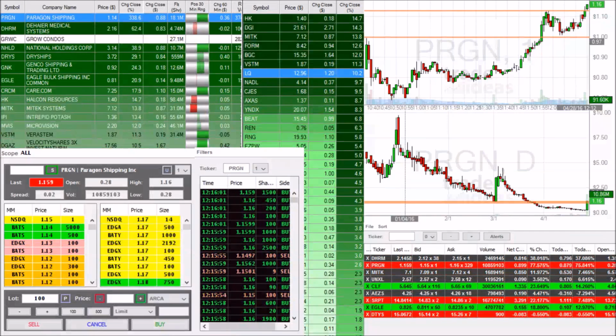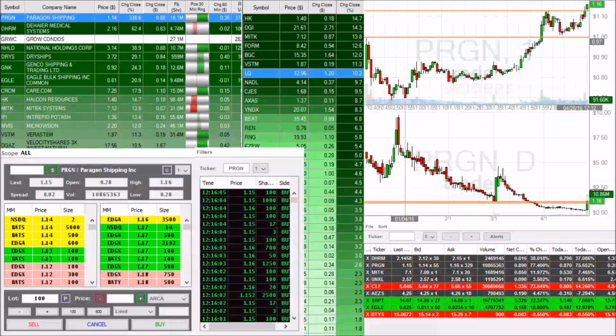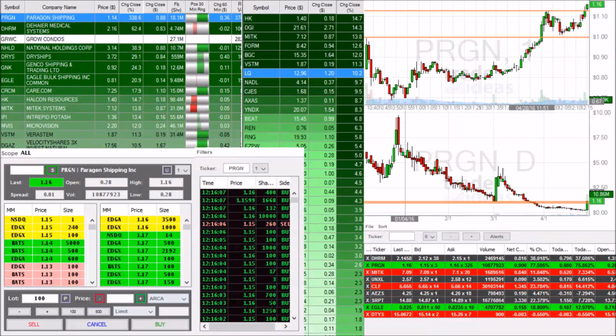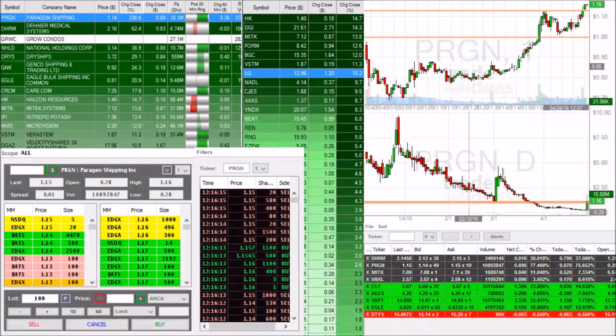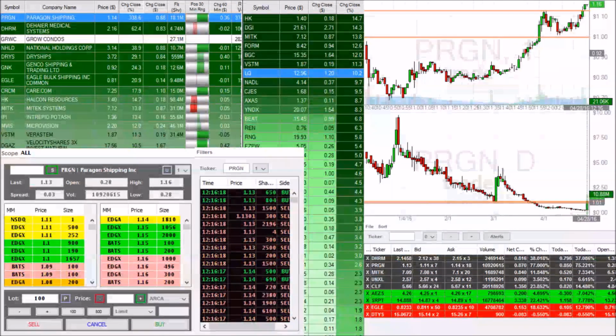And this is a $1 break. There's 116. Again, we're looking for 120, 125. Can it push past this? Of course, guys. This could be the next EVIO. Ripping, absolutely going absolutely huge. But right now we have that $1 alert going. And PRGN is continuing to move up. We have a high of the day at 116.